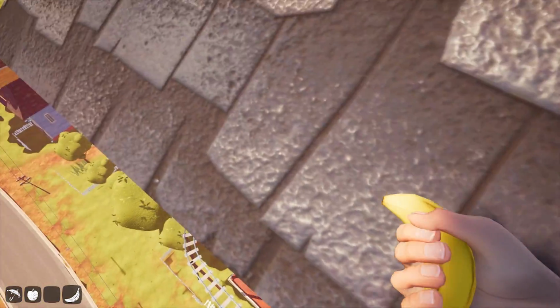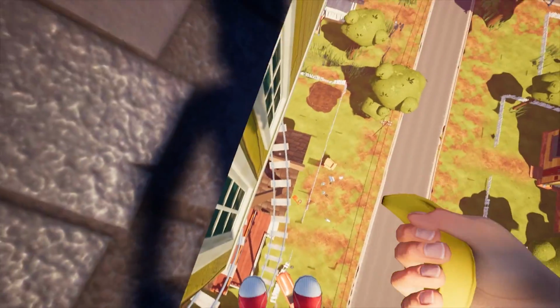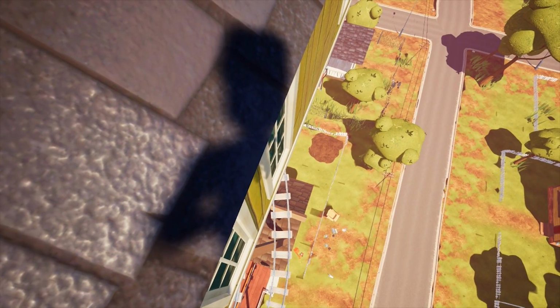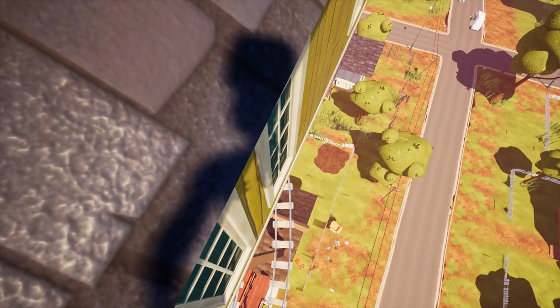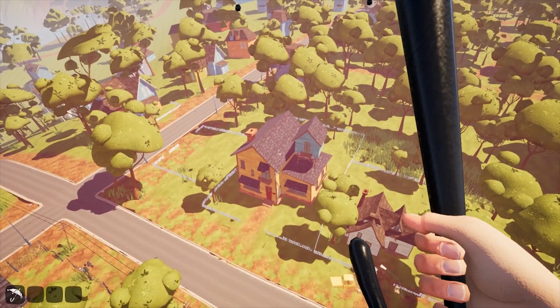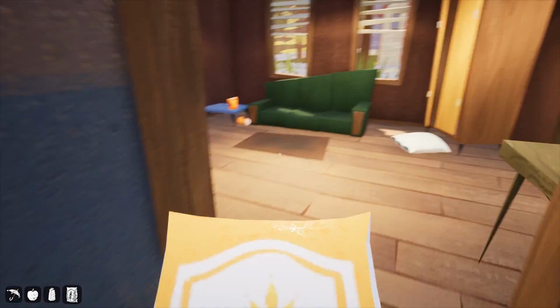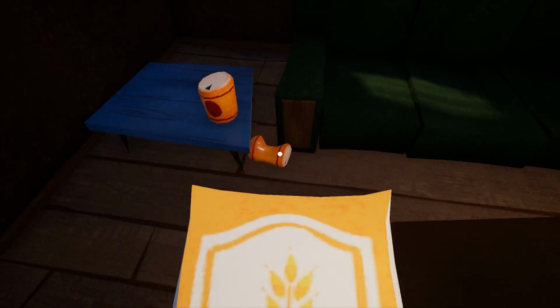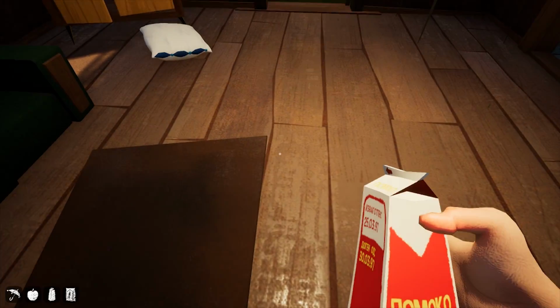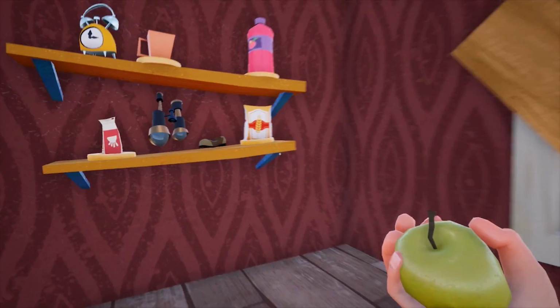Ah, so close yet so far away. My feet are totally off. And a little bit more. Come on. Oh, so close. Ah, interesting. I found a bag of wheat here, or flour or something. I have not seen this before. What do I have? But there is that room in here that has stuff like it.